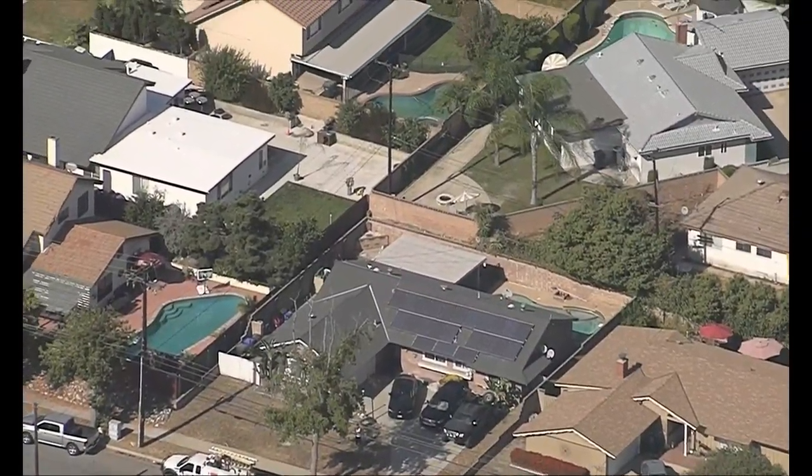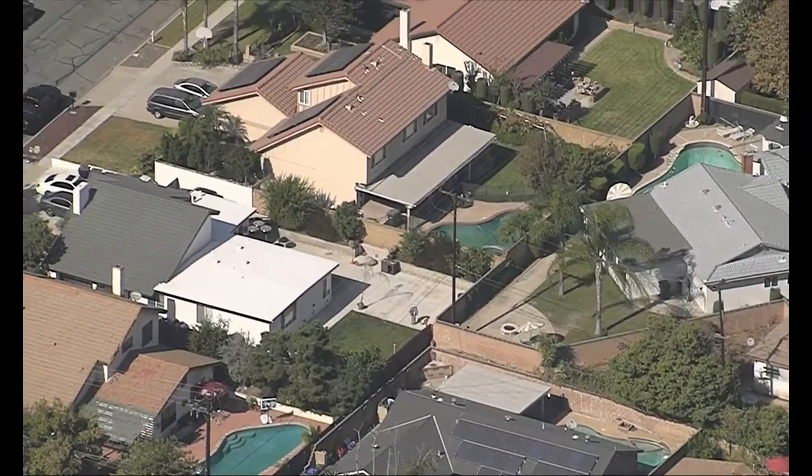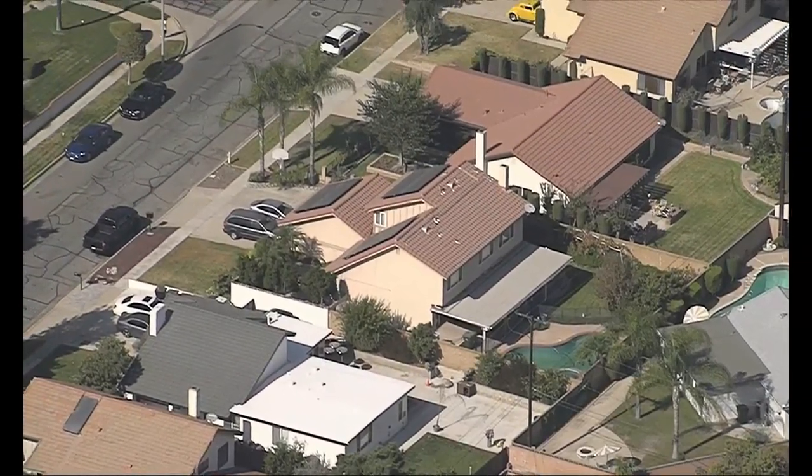Where's the house? I just lost the house. Oh, there it is. I'm one block up.